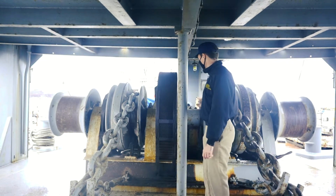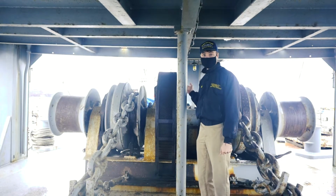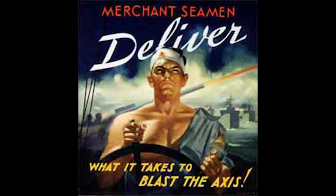Behind me is the main winch. It is a large moving piece of machinery that does not care whether or not you exist. This would have been one of the many hazards aboard when working with the heavy machinery.